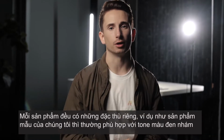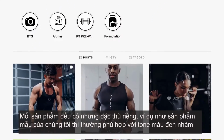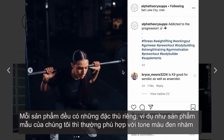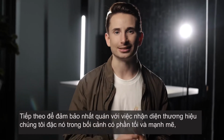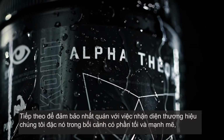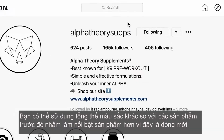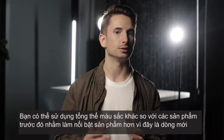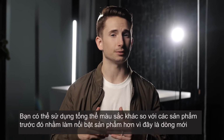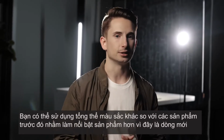Now, every good brand or product has a certain look or a style that it tends to follow. For Alpha Theory, that's usually a darker matte black, moody setting, and that's the look we're going to be emulating today. Now, it's important to make sure that a brand's identity stays consistent. For example, if we were to put this product anywhere other than a dark, moody setting, it'd look a bit mismatched and not really fit into any of the other content that the company uses to promote itself. Now, this isn't always the case, especially if you're introducing something completely new that's meant to stand out from the rest of the product line, but in this case, that's not what we're trying to do.